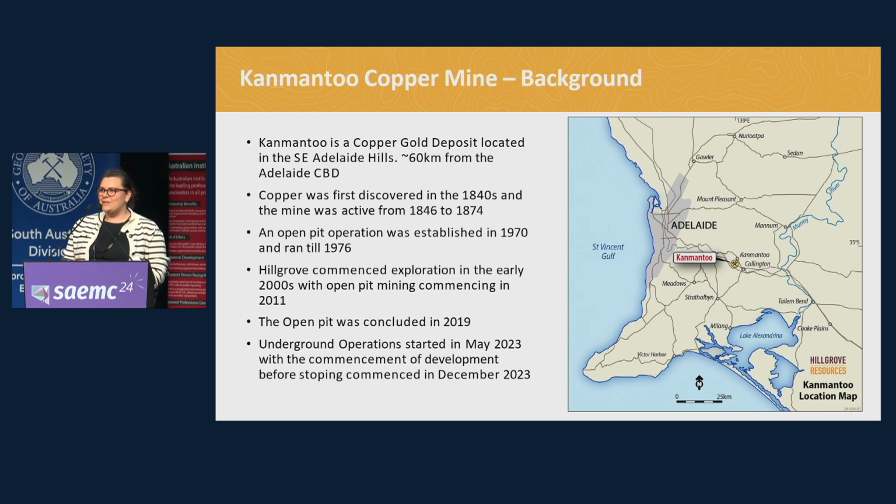Once the open pit finished in 2019, we started a resource drill out with the aim to head underground. And the resource drill out went so well, we commenced in May 2023 our development underground in earnest, and then we started stoping in December 2023 as well.